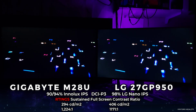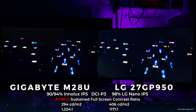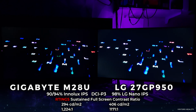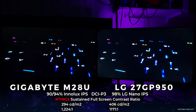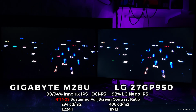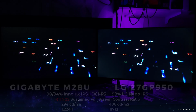The M28U is amazing. And remember, the M28U is at 100% brightness. The GP is also at 100, but if you lower the brightness of the GP, it still doesn't even get to the contrast levels of the M28U's local dimming power. You can see the M28U's local dimming turn on and off up there. It's really nice. It's really easy on the eyes, while the LG's doesn't even turn off because there is a little bit of white on the screen.